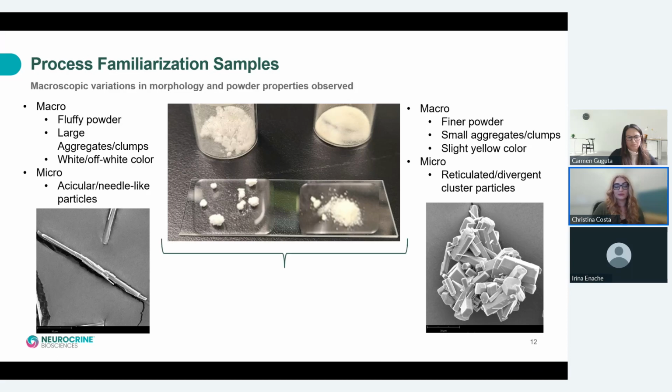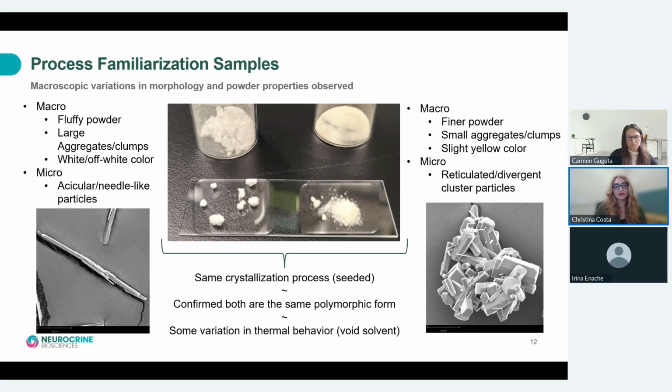The interesting part of this was that both of these are made with the same crystallization process. They are both seeded, which usually is a way to control the morphology. We confirmed both were the same polymorphic form, and we also looked at some of the thermal behavior and saw that they both had different amounts of that void solvent we had seen before.